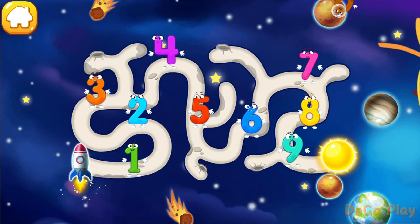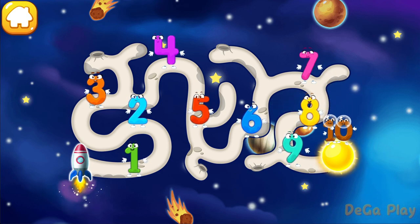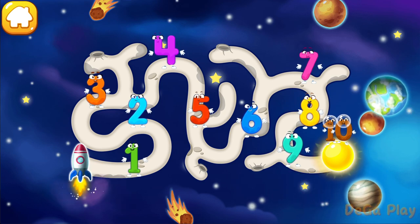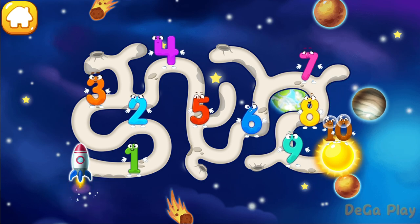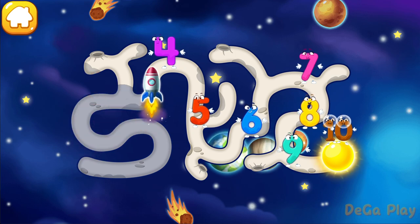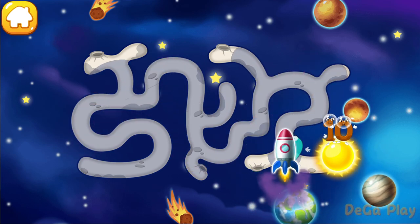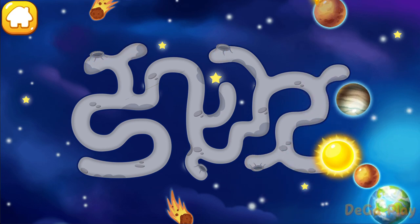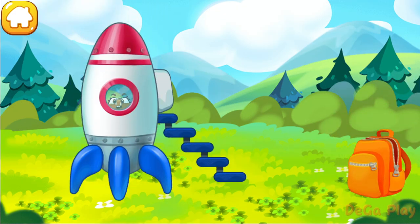Number 10 flew right up to the sun. Help the rocket get to number 10. Lead the rocket through the maze. Lead the rocket through the maze. Beautiful! Hooray! Number 10 has successfully returned to the Earth.